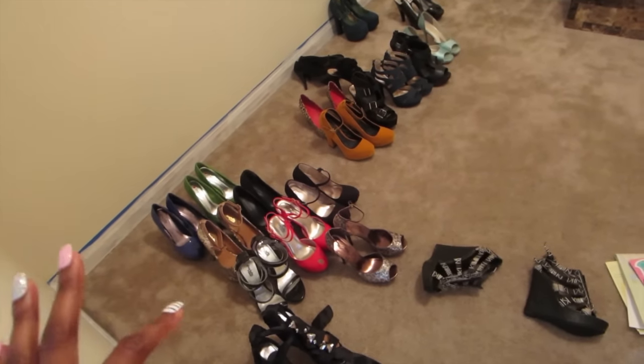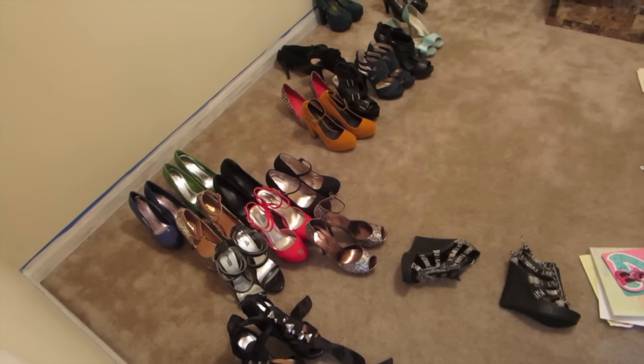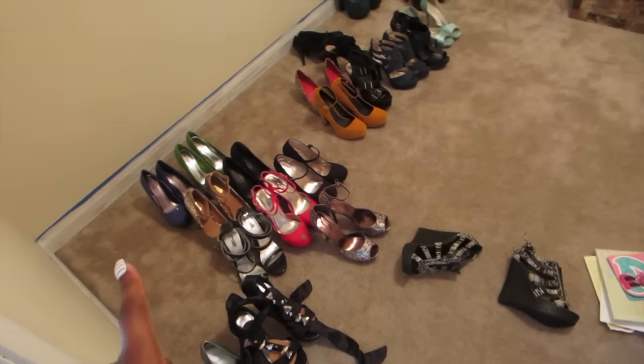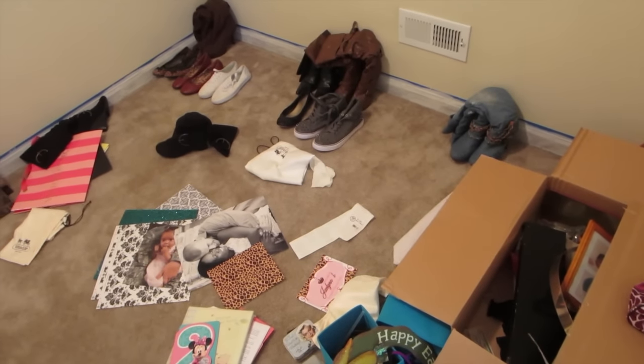This is all I have left, but it started getting a little bit creepy. Some people were just asking for my address, and it was a little bit weird. So I just said that they were sold. We're going to donate the rest of them, so I need to bag them up today. And then we will be painting in here. Therefore, I need to clean this stuff out. I'm probably not going to be able to sort.